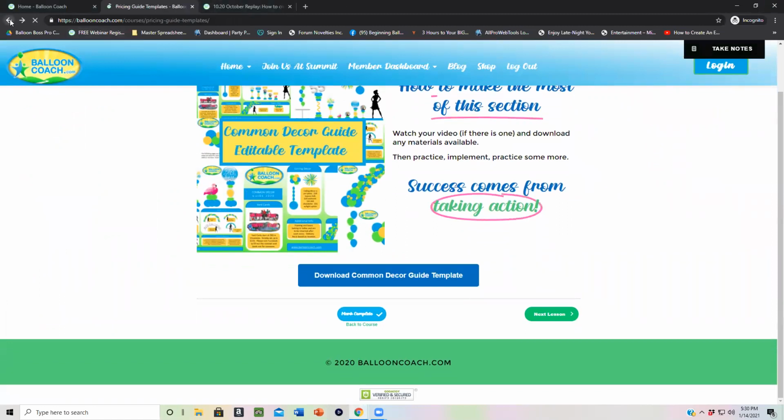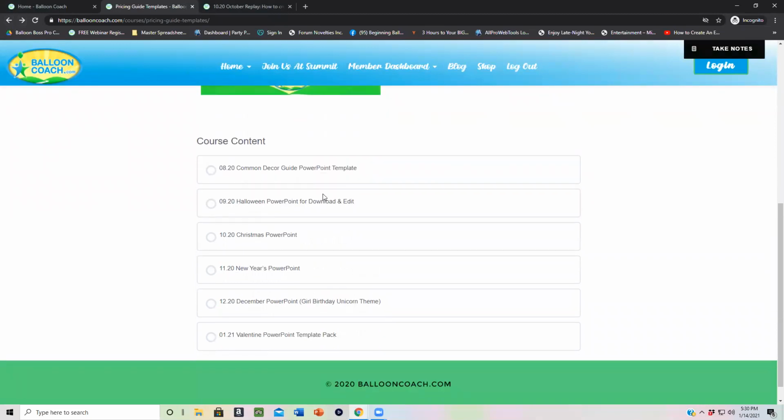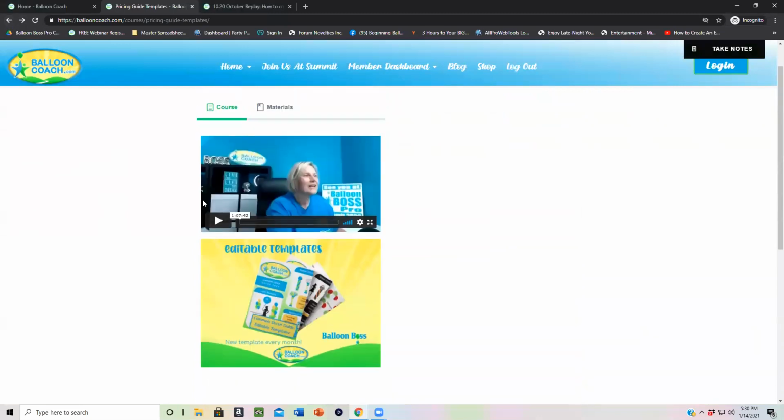Each month, a new download is put. So currently we have all these wonderful things for you to choose from so that you can grow your business quickly. Remember, you always want to be marketing 1 to 3 months ahead. So that's why we're having all these different templates here for you to work with.